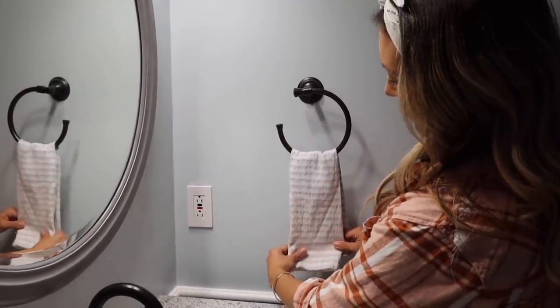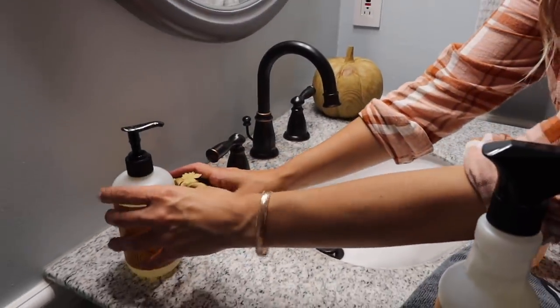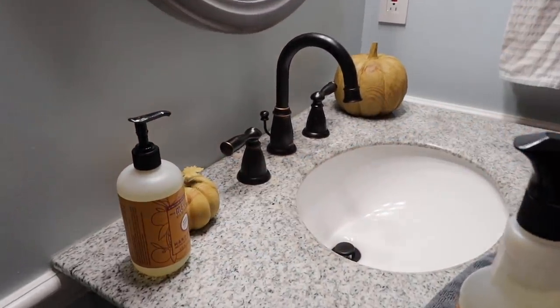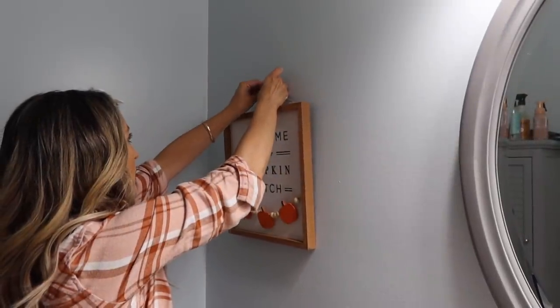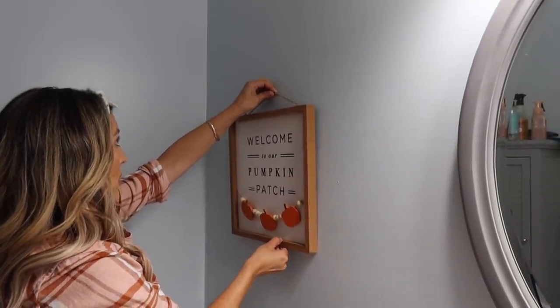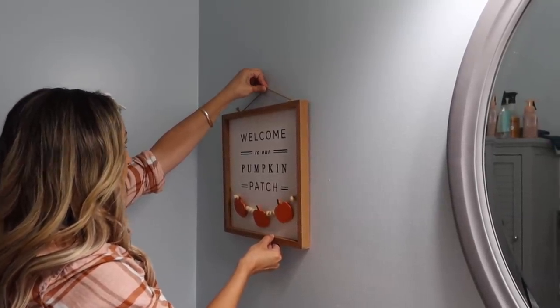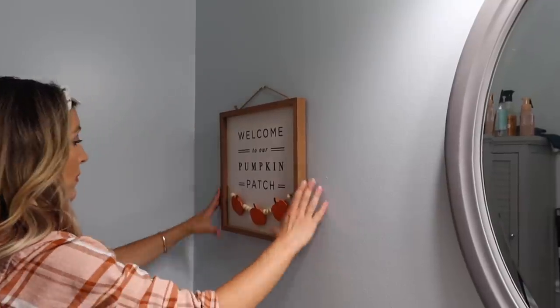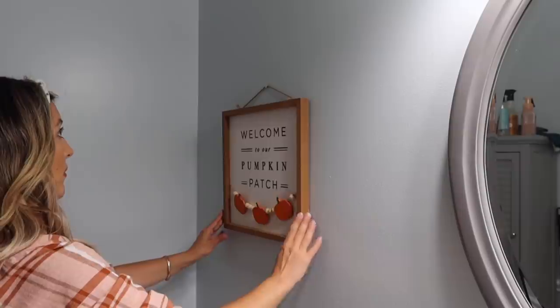And since our powder bath gets used most frequently during the days in our home lately, I figured I'd add a little pop of fall in here too. Why not be a little extra? I saw this welcome to our pumpkin patch sign at Joann's and I had to get it since it had three little pumpkins. It just felt too perfect for this fall with our third little pumpkin that will be joining us. Somehow.